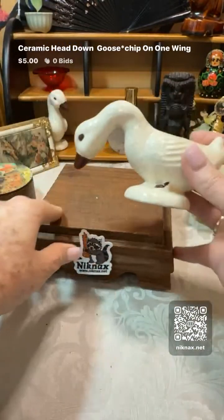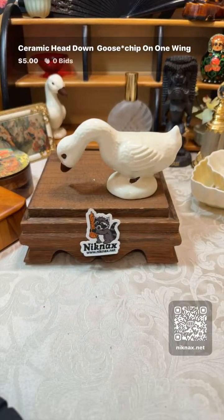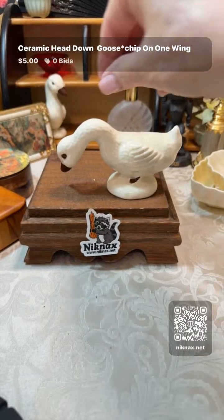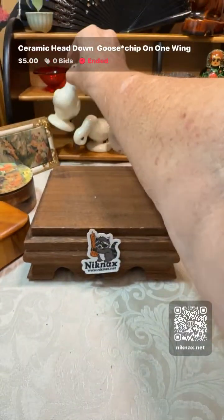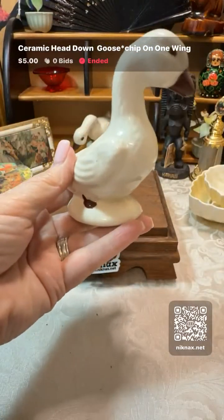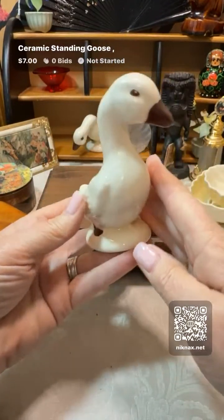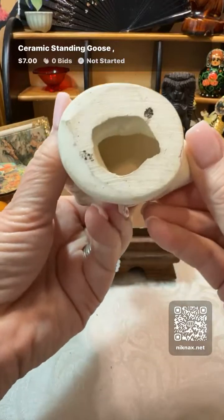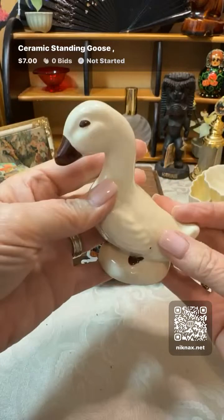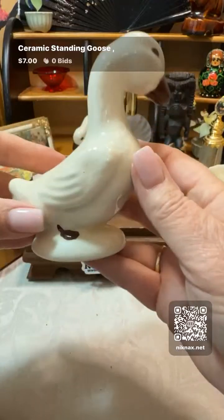but they seem older, vintage to me. So this is the goose with the head down. And then the other one has his head up and he's all there. He doesn't have any damage. This one's going to be a little bit more. If I don't sell these, I'll put them in my little animal, I usually do a critter show. And this one's the same, not marked. Same type of glaze, brown with the cream color. And it starts at 7 and it's running. Sweet little goose.